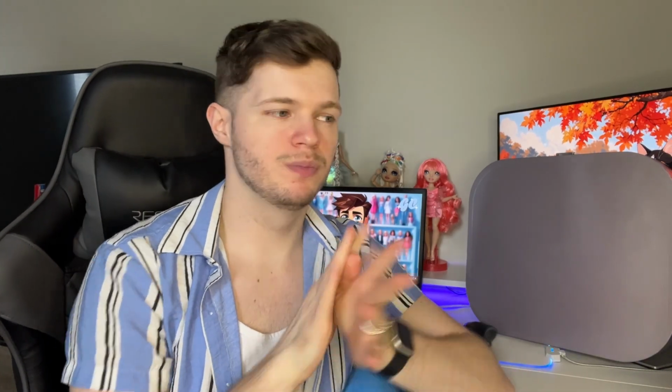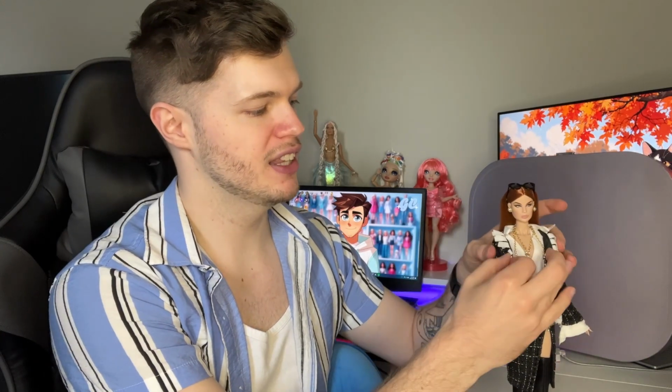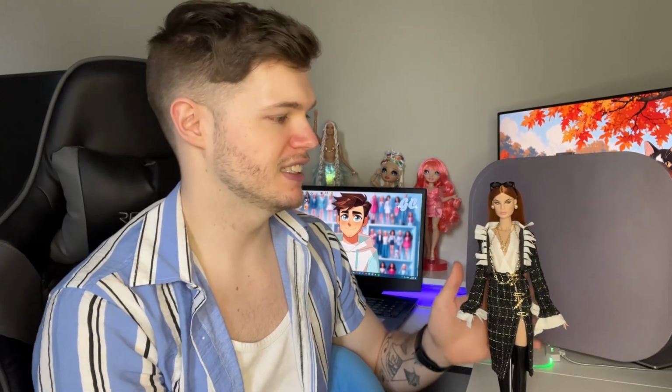Okay, so I cleaned everything up and have Kyori in her final look. But first I wanted to show off Alejandra Luna. I decided I am going to be keeping her in this outfit. I really like it on her right now. It's such a good look. So she's going to be displayed like this in the background for now.